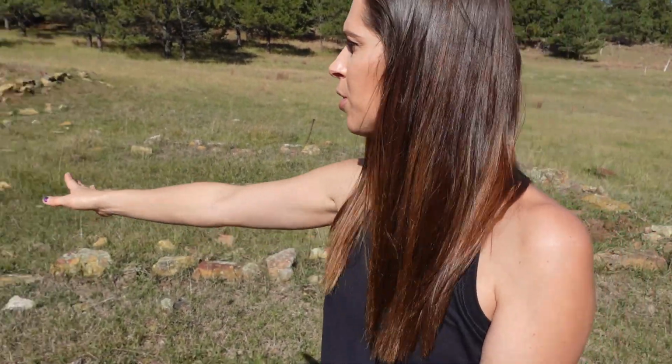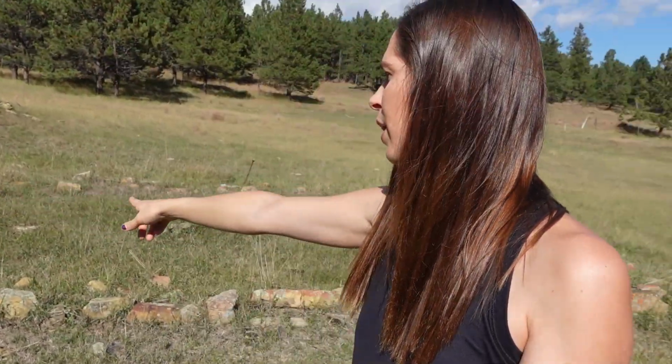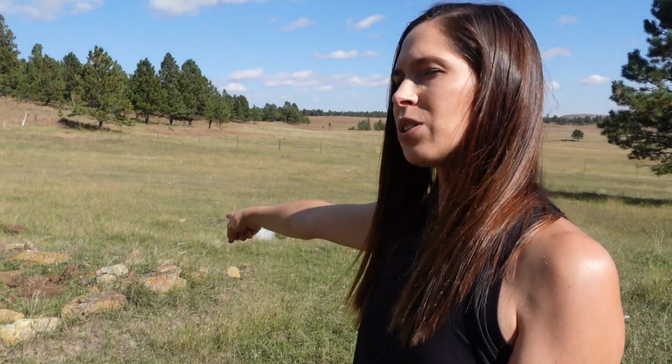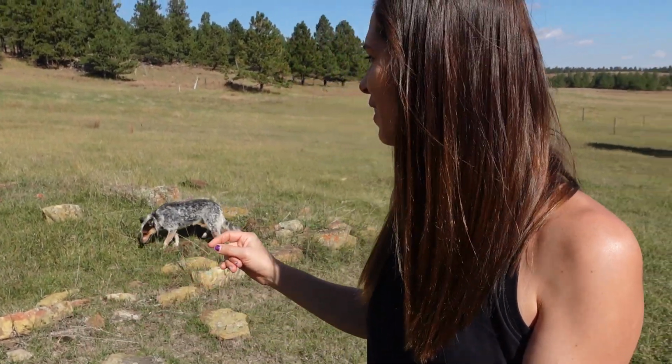But I'm going to show you, so this is one corner of the foundation over here, and then the other corner is right over here. Not a very big house. We don't know if it was a 2-story house. It wouldn't have been common for a log cabin to be 2-story, but it definitely could have been. And you'll understand why when I tell you a little bit more about the family that lived here. But it was pretty small.